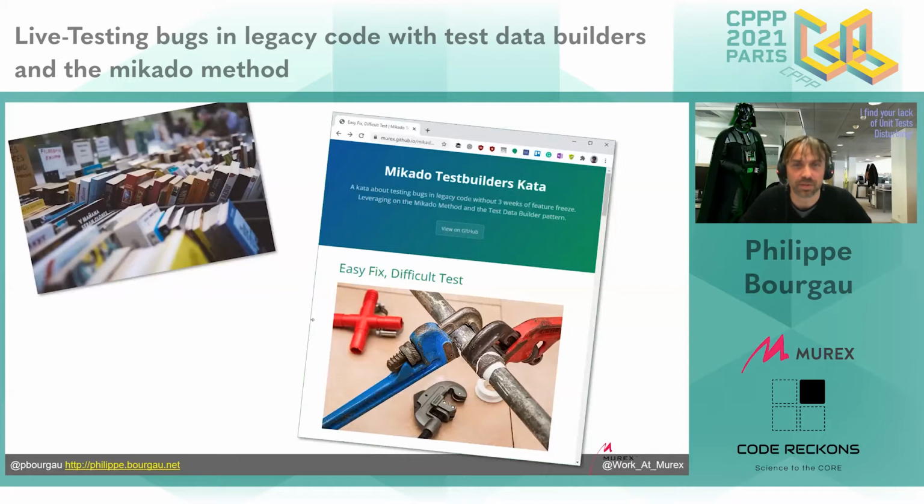Let's dive into the code. This talk will be mostly live coding. To do that, I'm going to use a repo that we created, which shows how a fix can be easy and the tests can be long to write. It's not pure legacy because it's small, but it shows the difficult aspects of setting up your test that you can encounter in legacy code.